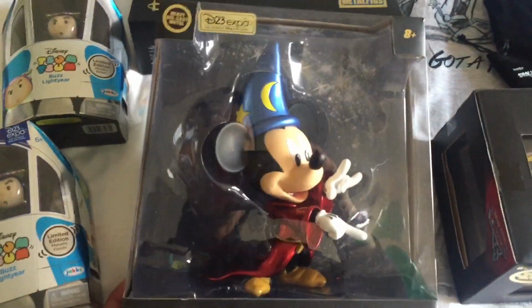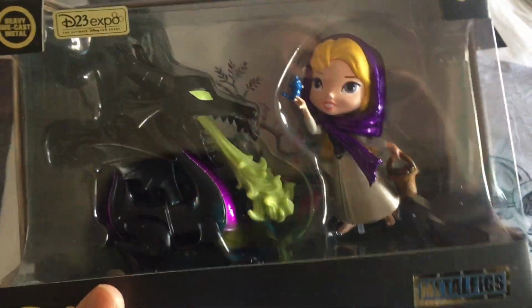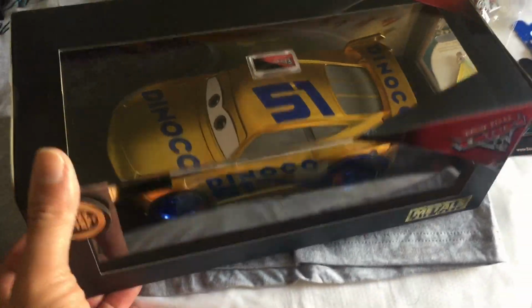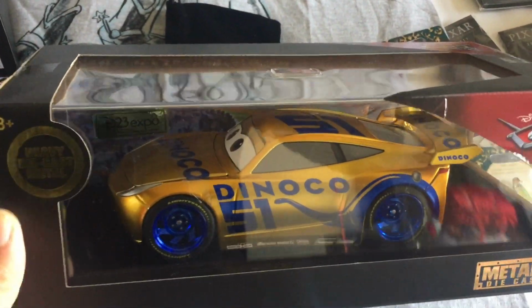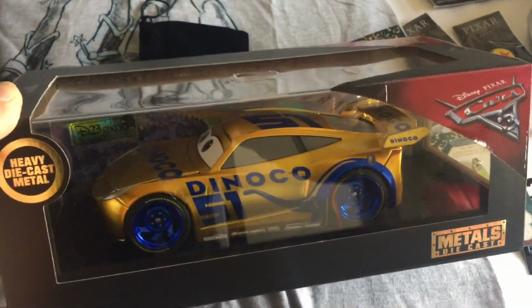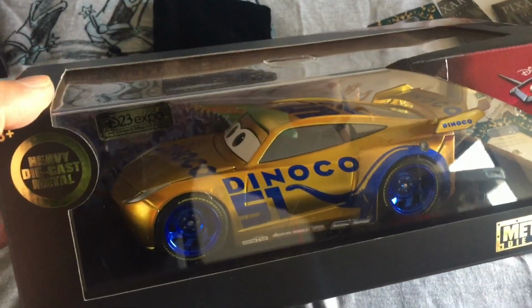And these metal minifigures are from Sorcerer Mickey, and that was limited to the D23 Expo as well as this Aurora and Maleficent dragon. Now the dragon's breath actually glows in the dark, which is pretty cool. And finally, along that set from that same booth is this Cruz Ramirez. Now all of these were limited to 1,000, and what I really like about it is the weight of it and the sheen of the metal, and you can really feel that this is a really high quality product. You can actually lift the hood and see underneath Cruz Ramirez's engines, which is really cool.